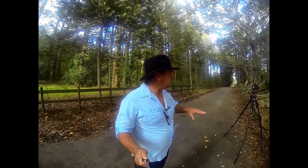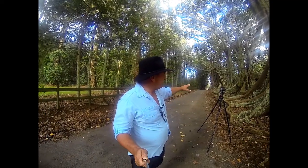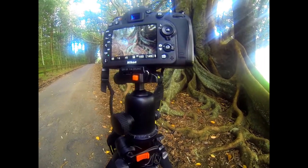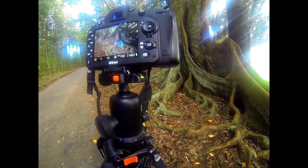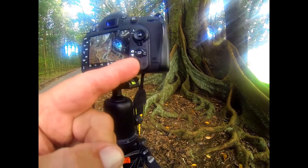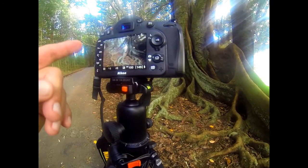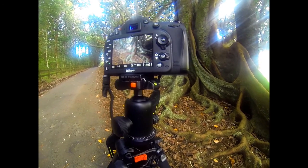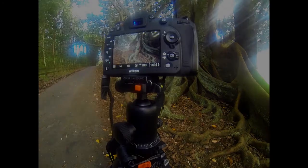Composition set up here at the moment, looking along the line of trees along the road. You see my composition there, I'm just concentrating on all the detail in the root system of these trees and sort of using it almost as a leading line across the shot from this corner right through to the background. Currently I'm on 1/4 of a second at f8 at 100 ISO.